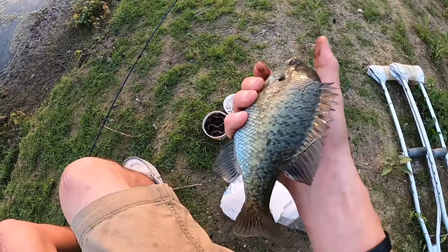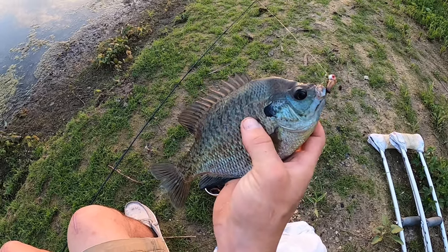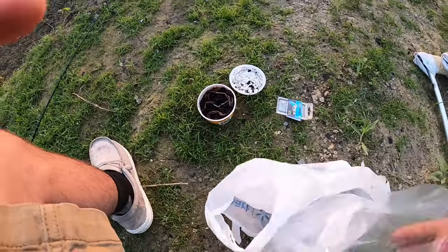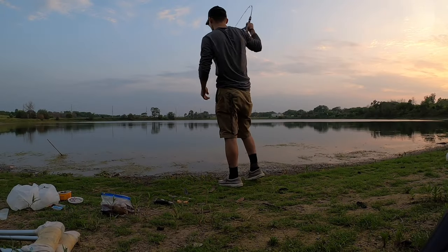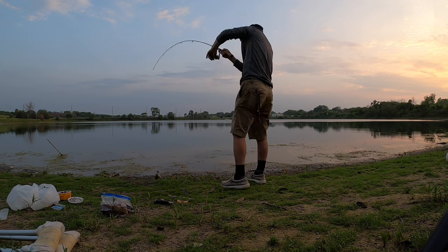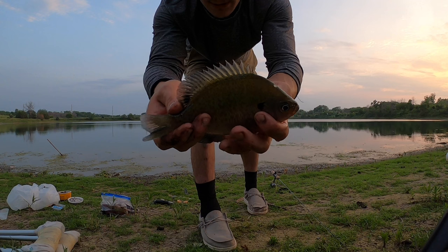All right, guys. That is what catfish bait looks like right there. It's the first one. Beautiful bluegill. Gonna chunk that guy up and put him in this Ziploc. Bluegill number 9 right there. That's about a medium sized one.